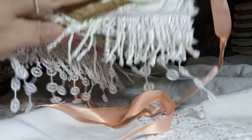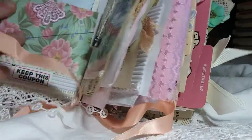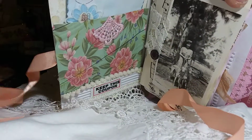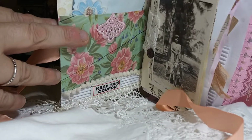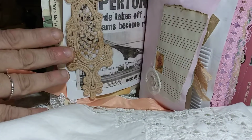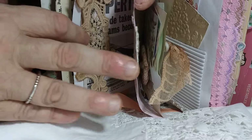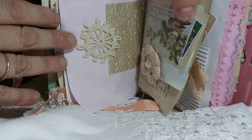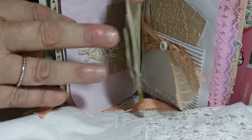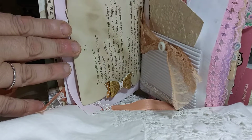It's kind of eclectic, so I'll show you. I've got a pocket. Got a pocket on the inside. You can see vintage photographs. Got music paper, little doilies. This is a cute little tuck spot. Some crocheted things. These are some things that I've made and things that have been sent to me.